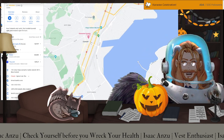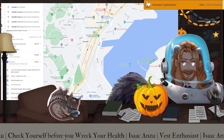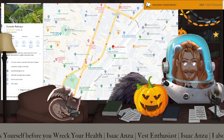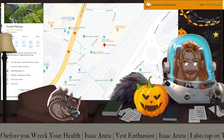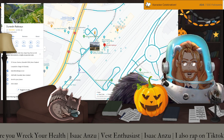I do wanna see this train station though. Let's just type it in. Dunedin Railways. Wait a minute, no way. That's not in Dunedin. All right. Oh, there's so many photospheres. Okay.